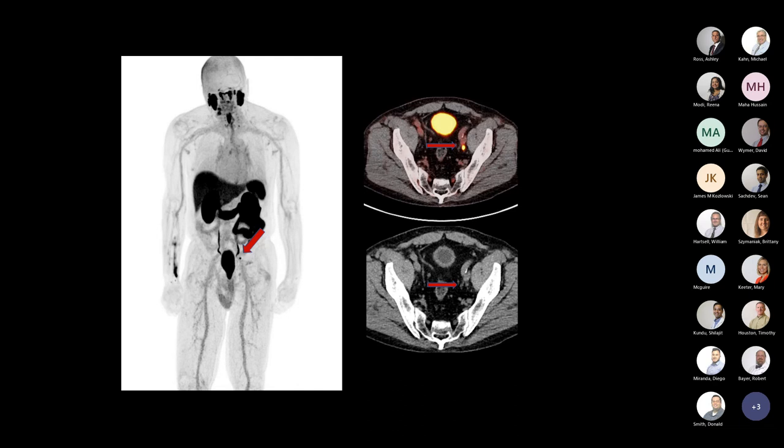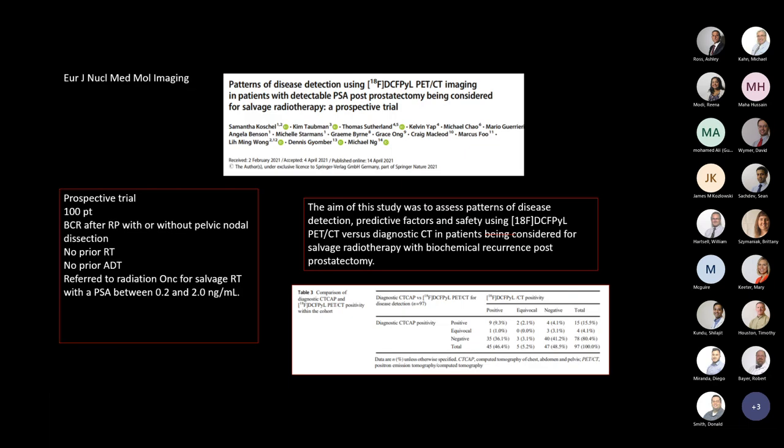And this is one of our cases. The lymph node was really small, and there are actually several lymph nodes, 1, 2, 3 lymph nodes, but only one lymph node was radiotracer avid. So that was one. That was the metastatic one. So this is a very good study.